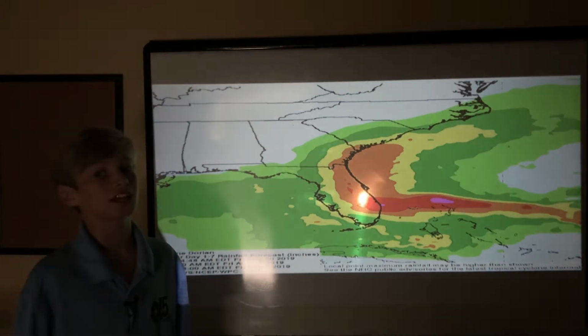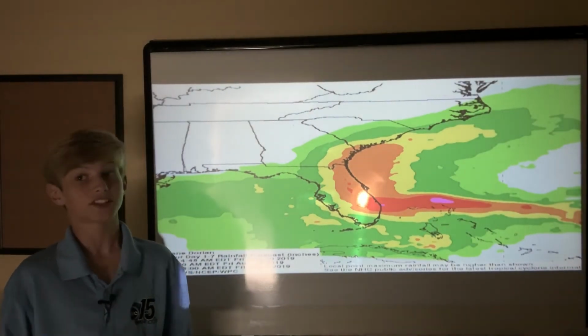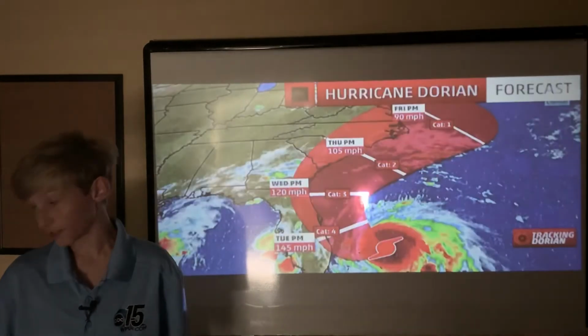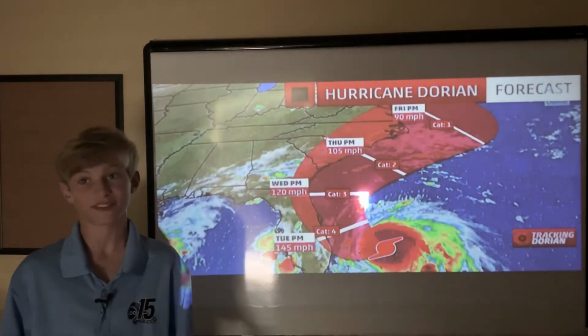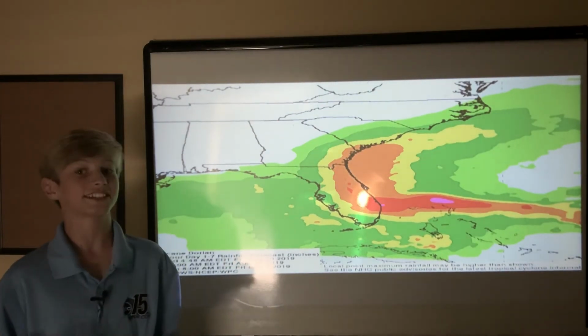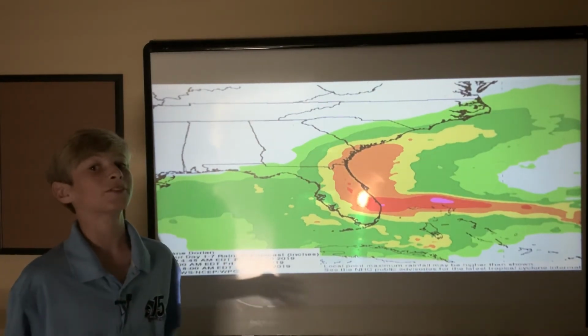And it's also possible that this storm could turn around and come back to the Bahamas. There's still a lot of uncertainty in the air, and that's why they call this cone right here the cone of uncertainty, because that is just the path of it. It's not saying that it's going to hit this place, or that it's going to hit that place. It's called the cone of uncertainty for a reason.